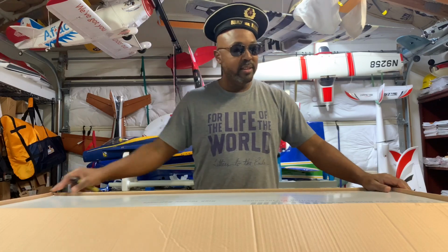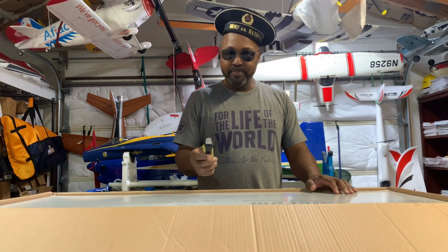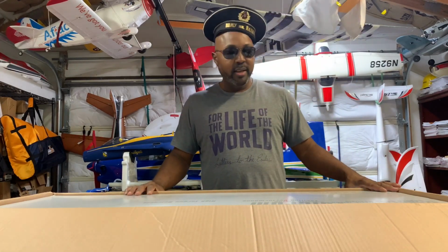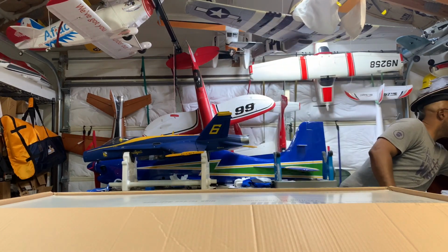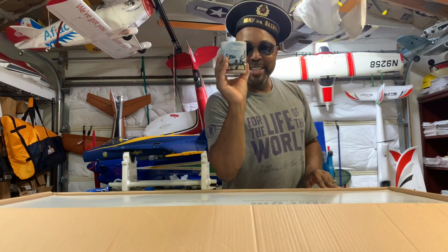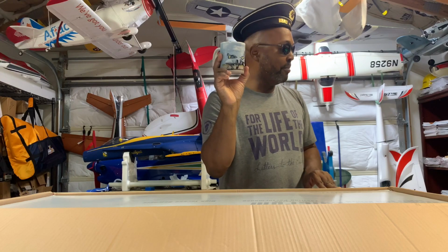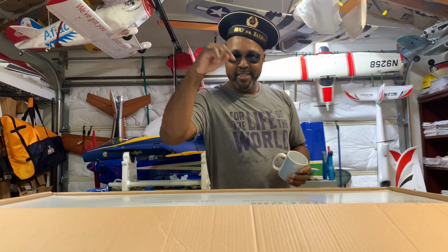That would be the Freewing MiG-29 and also they're putting out another jet that's coming out and it is called the Gripen. I cannot wait for the Gripen to come out. Of course, I have a mug that has a Gripen on it, and I cannot wait for that plane to come out. I'm not sure exactly when I'll get it, but eventually I will. But for now, the MiG-29.